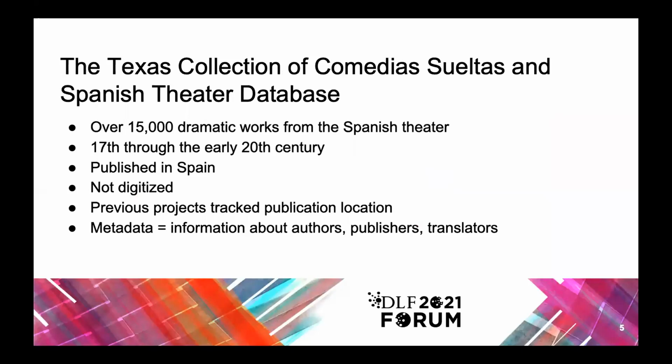The Sueltas collection, comprised of over 15,000 items related to Spanish theater from the 17th to the 20th centuries, provided an interesting and useful case study because it is not digitized, but the HRC has extensive metadata about it easily accessible in text files. Therefore, not only does this project enable a different form of archival engagement, but it also increases access to a collection that is currently not available to be viewed online.